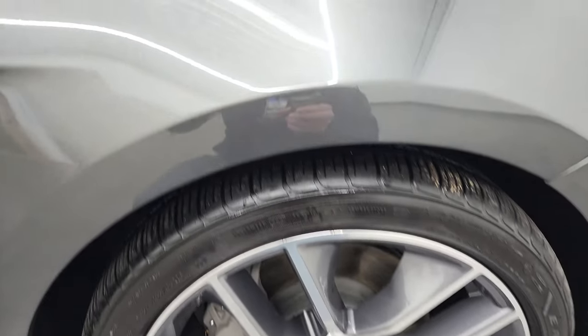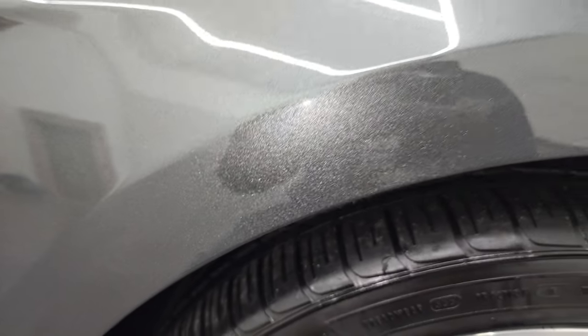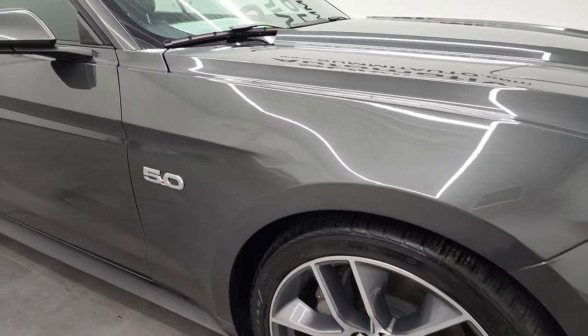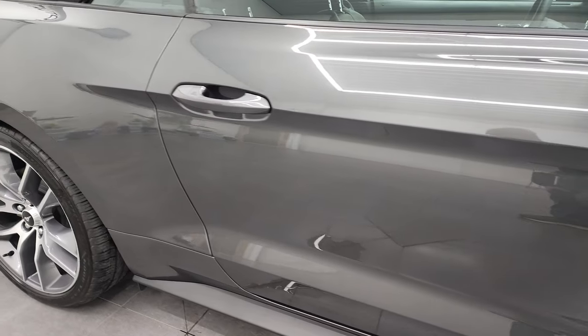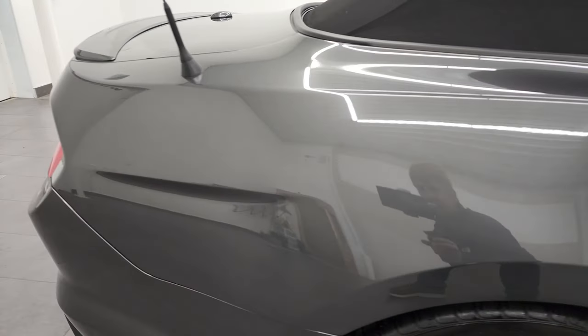And then check out this magnetic paint. It's got a lot of metal flake to it. It's really a cool color. One of my favorite colors on the Ford vehicles. And as you go down this side of this 2017 Ford Mustang GT Premium Convertible, take note of how clean the body is, how reflective and mirror-like that paint is.